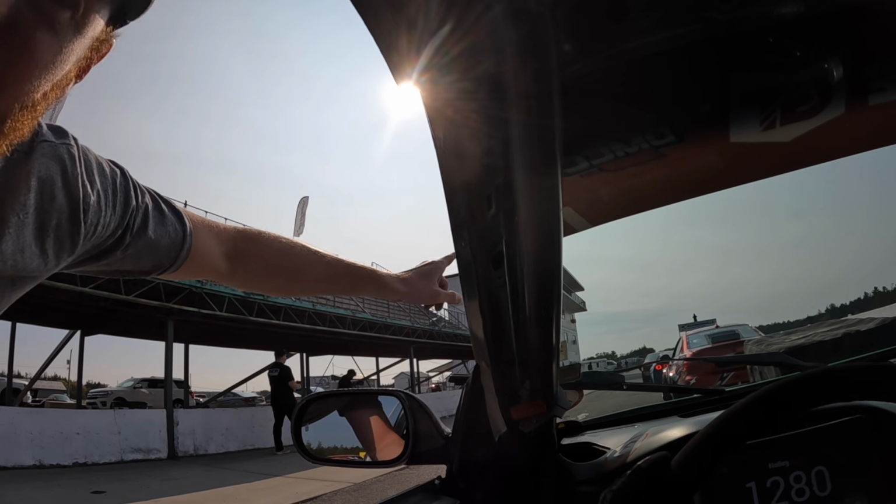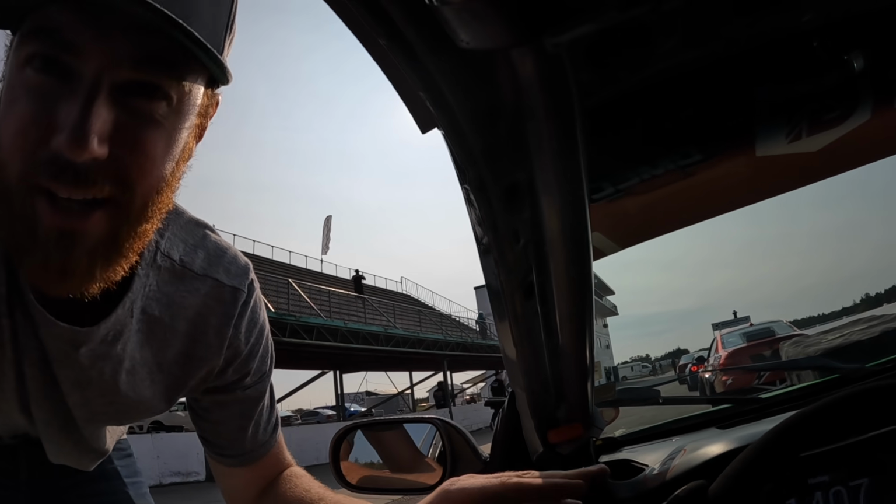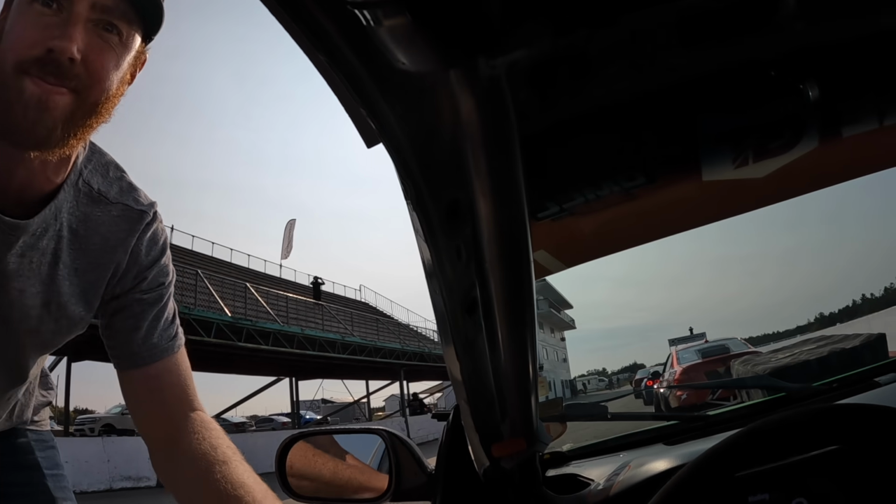So go up behind my Corvette. We're going to do two sight laps. Come back in the pits, and then the flagger will send us out. I'm just going to show everyone the layout.